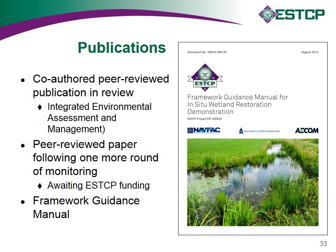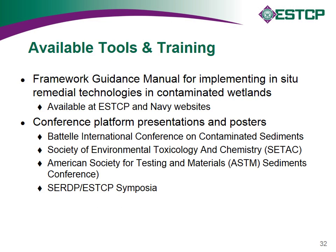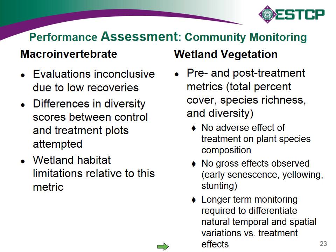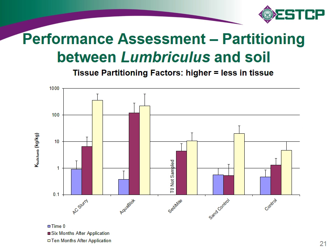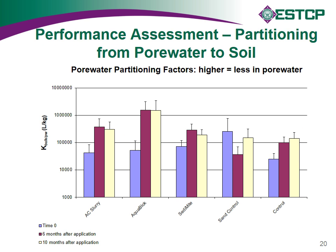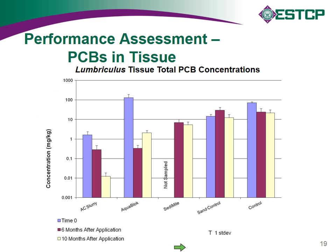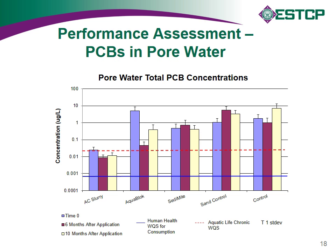Yeah, this is Steve. I wonder if we can go back to slide 18. I was scratching my head as well when I saw that. This one, right? No, the pore water. I think it was 18. The PCBs in pore water. No, go back one more. It has the dashed lines. There you go. Yep.